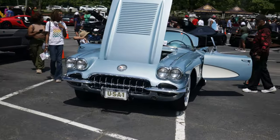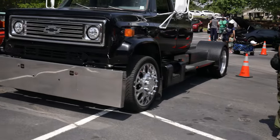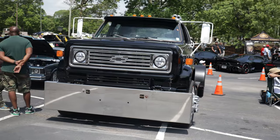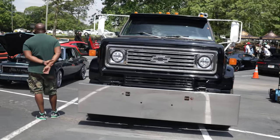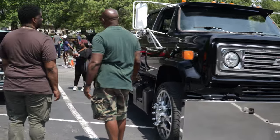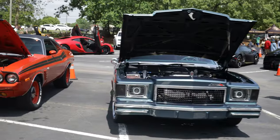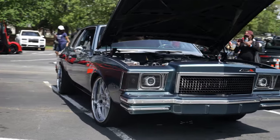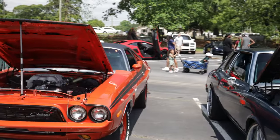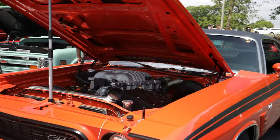My old school vet. We got this clean tow truck right here. Well, they have a clean truck, tow truck like this on the PullsTv, man. Got a Monte Carlo. Got this, the Hellcat swap.